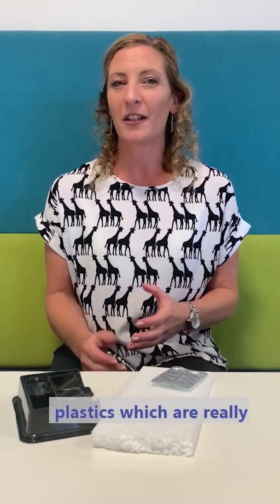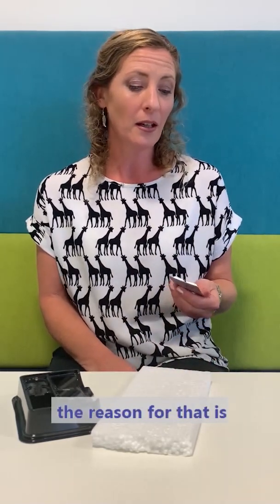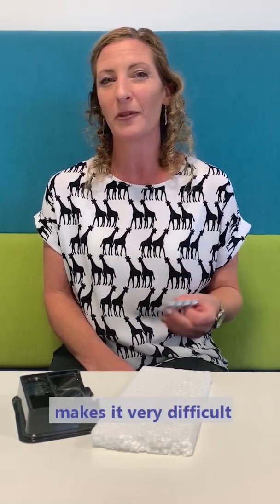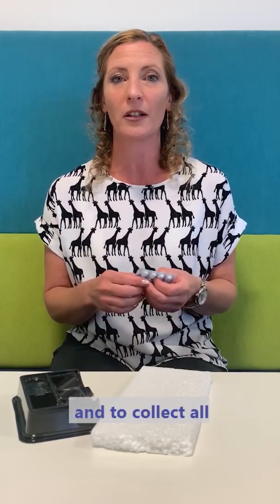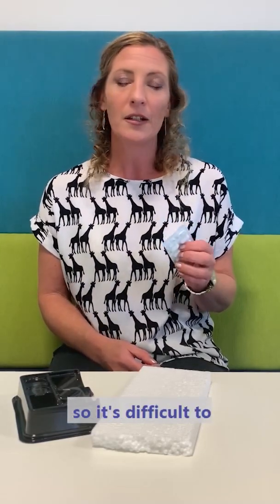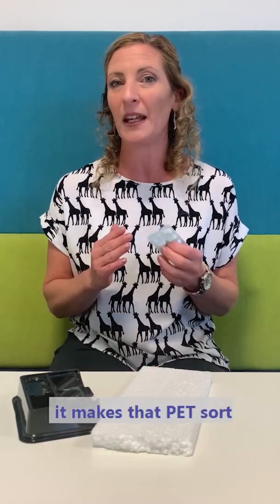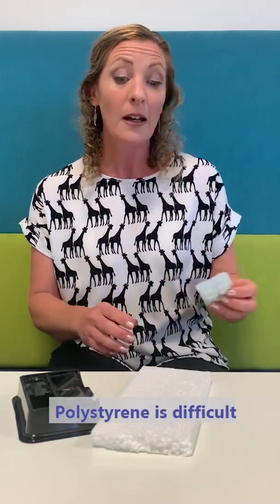So there are types of plastics which are really difficult to recycle. That includes PVC. The reason for that is the very small volumes of it that are placed on the market. It makes it very difficult to make it commercially viable to recycle, to collect all of it together. But it also is a contaminant to the other recycling. So it's difficult to separate, particularly from PET. And what happens when you try and recycle it is it makes that PET a yellowish colour, which isn't terribly nice to look at.